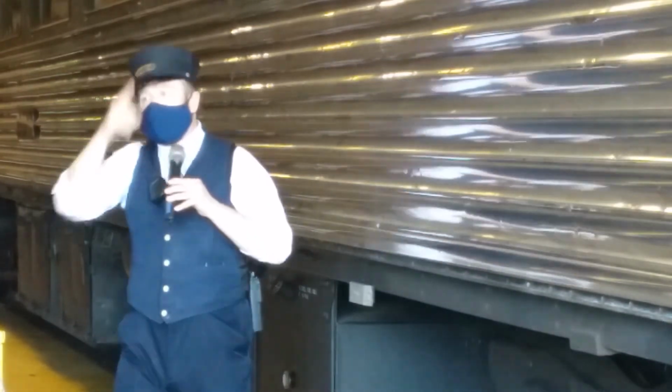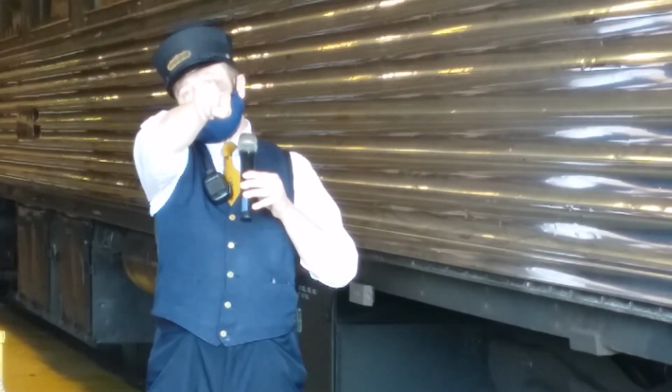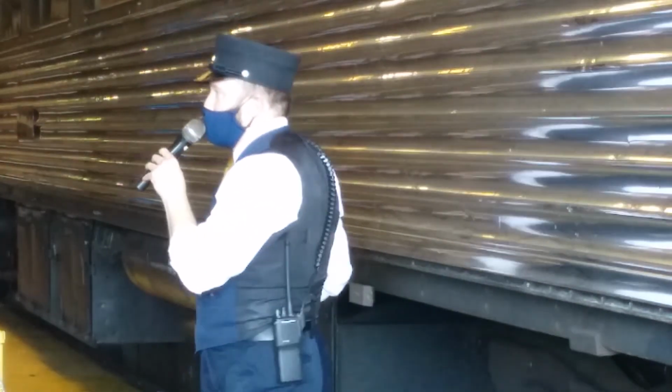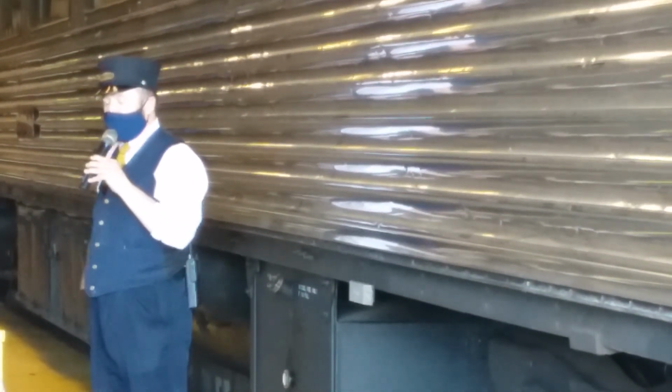Now the 4501 took 2 years to restore. That's about $800,000 for the 630, a little over $800,000, and more like $1 to $1.5 million for the 4501. Again, because of fabrication, all the things that were needed and necessary.